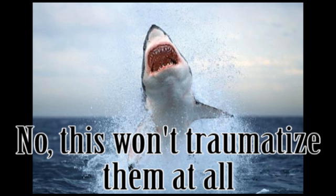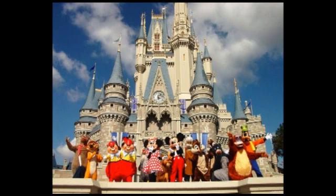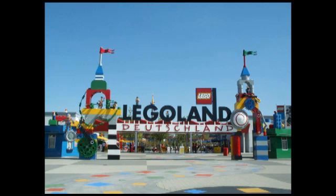Deep sea fishing. Of all the things to tell kids to cheer them up, and you go with deep sea fishing. Not Disneyland. Not Legoland.